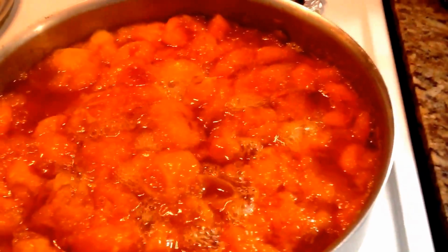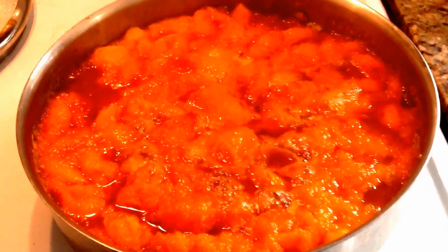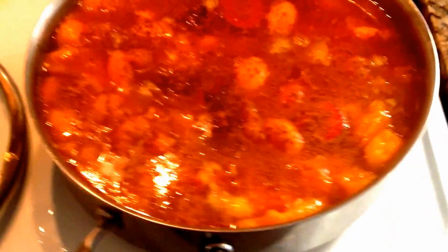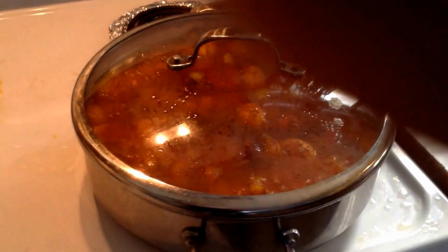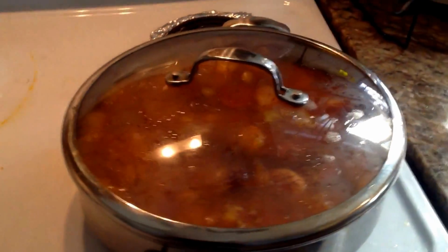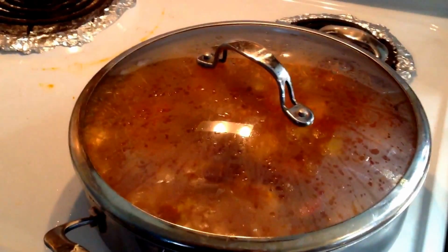Look at that beauty right there. So I'm going to add the others and get that cooked. Next, I added the rest of them, and I sprinkled a little cinnamon, just a little layer on top, just to give it that little background cinnamon taste, which I love. Next, basically I cover, and I'm going to cook for 20 minutes, 30 minutes, whatever. I'm just going to let it cook for a while.